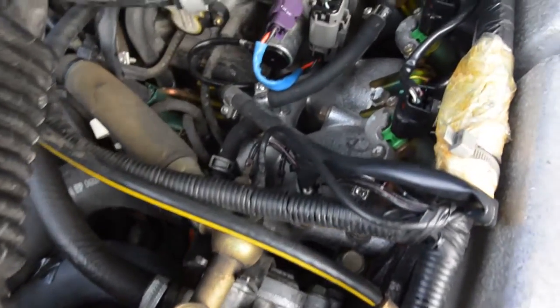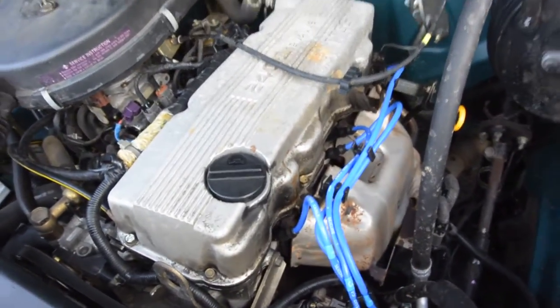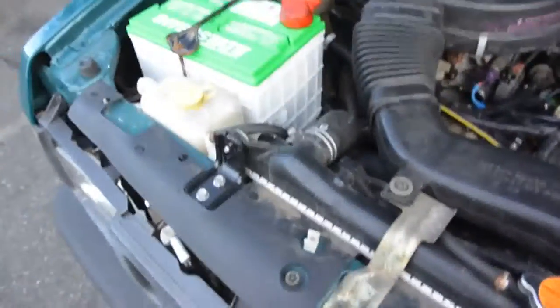You can see the motor's really clean. It still has its kind of honest condition. There's Armor All sprayed all over the place. But we're just going to do a cold start video. We also do a driving video and an exterior video.